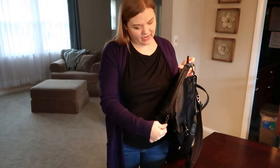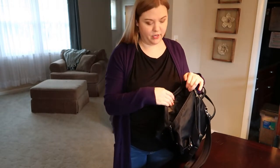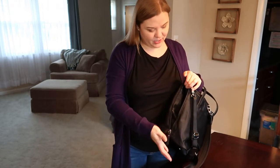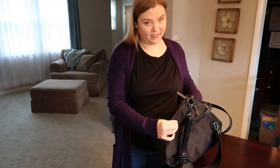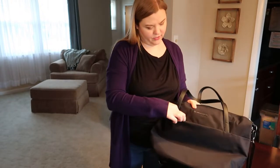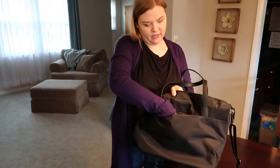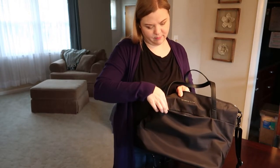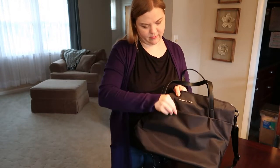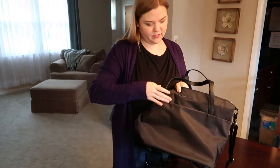And then on the side, there's this waterproof lined pocket that would be good for putting a bottle or maybe a wet umbrella in, so it won't transfer water to all your other stuff inside the bag. And then on the front here, right under the Nomad Lane logo, there's a little zipper pocket where the zipper's hidden behind this little flap cover, so it's a little bit more secure.